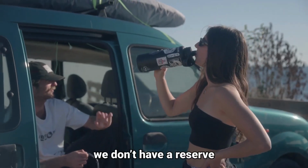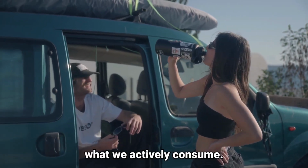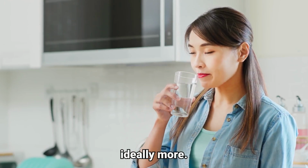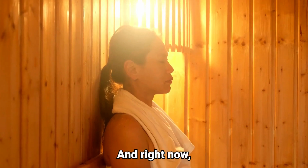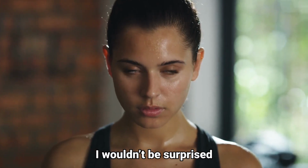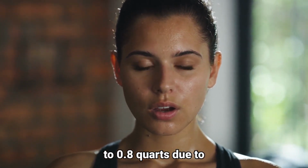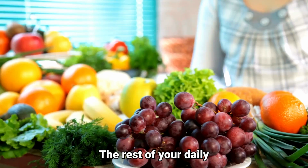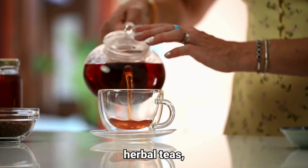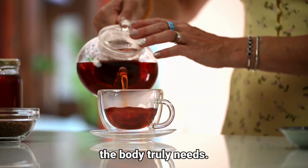Unlike a car, we don't have a reserve tank. The only water available is what we actively consume. We should aim to drink at least 2 quarts daily, ideally more. And right now, given that you're taking a steam sauna every day, I wouldn't be surprised if your skin alone is losing closer to 0.8 quarts due to heavy perspiration. The rest of your daily water intake can come from fruits, vegetables, herbal teas, and vegetable juices. That's how much water the body truly needs.